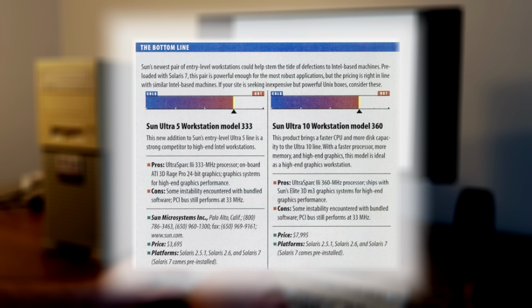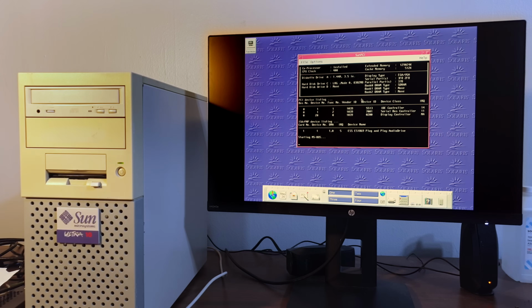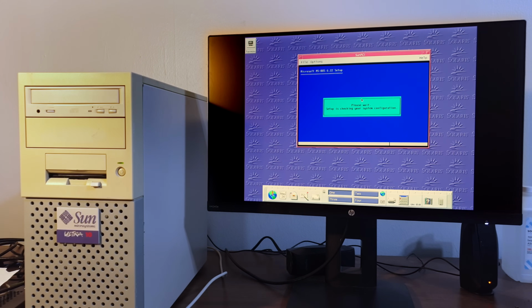While these machines generally received favorable reviews back in the day, there's also very little setting it apart from the competition in and of itself. However, it's easy to see how the promise of full PC compatibility at a relatively low cost could have easily kept customers on Sun hardware when they might have otherwise jumped ship.